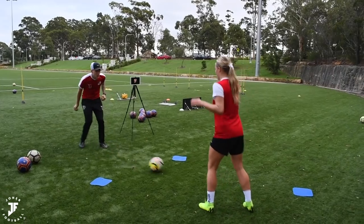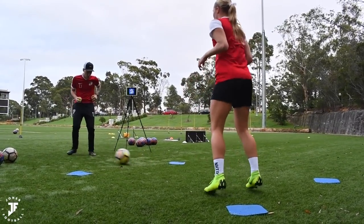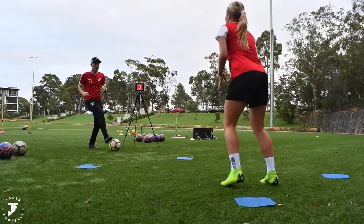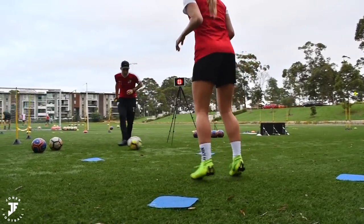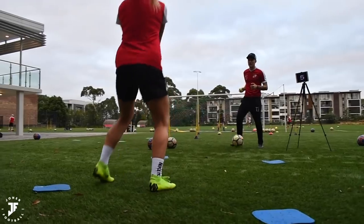Come on! Good, set, good, play. Love that, couple of bounces. Good. Yep, play, love it, set, set. Play. Good. Set. Set. Play. Firmer pass. Firmer pass. Zip it in. Good. Better. That's better.